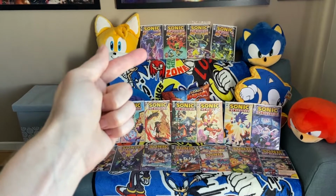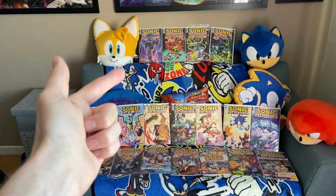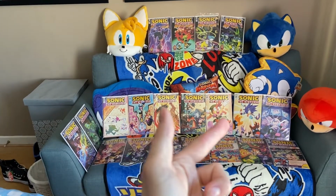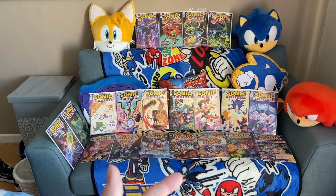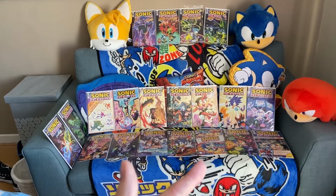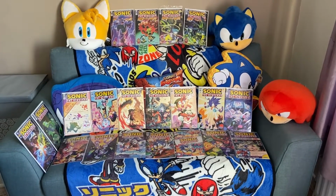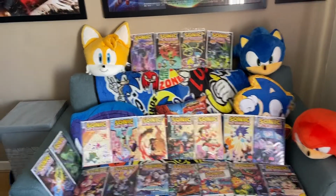So up the top here, you've got the Imposter Syndrome variant covers, and the variant covers on the other issues as well. On the one-shot anniversaries down here, that one, this one. So now I'm going to take a closer look at the covers. I'll start up the top.